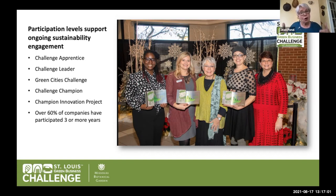We added an apprentice level, kind of a toe in the water for companies just looking to get involved with sustainability, originally aimed at smaller businesses. But frankly, you need the person power, you need the number of people to form a green team to really make this work. So smaller businesses is a sector that we have worked with, not as much as hopefully we still will. We added our Green Cities Challenge in 2015, tailored to meet the needs of municipalities where you have elected officials, city staff, and engaged citizens, very distinct groups of stakeholders that operate within different parameters, but that all have input into city business operations.